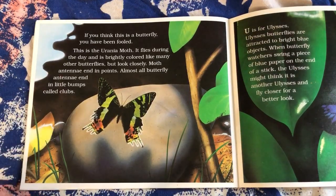If you think this is a butterfly, you have been fooled. This is the Urania moth. It flies during the day and is brightly colored like many other butterflies. But look closely. Moth antenna end in points. Almost all butterfly antenna end in little bumps called clubs.